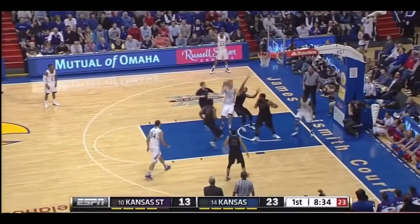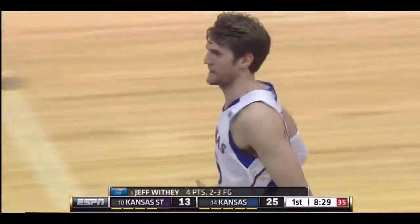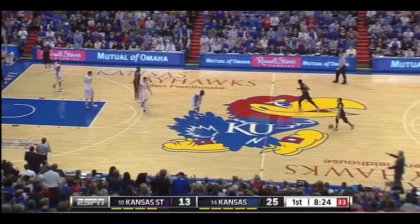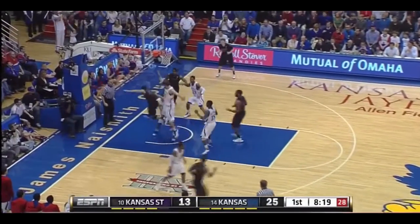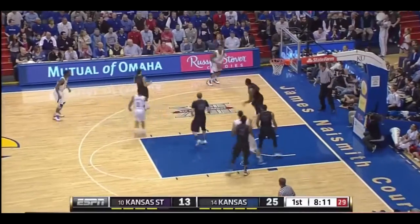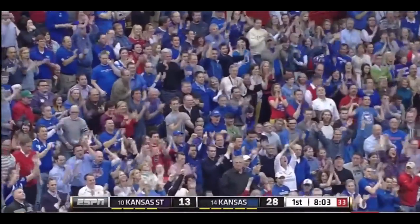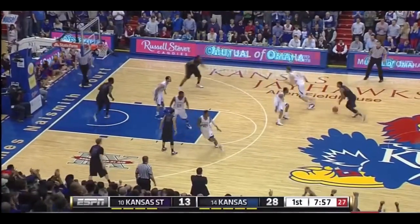Back cut. Withy finishes. Rodriguez attacks the paint, turns it over, got in deep on Withy. Tharp kicks to the other side to an open McLemore. A 3-ball. 28-13. 10 for McLemore. And Tharp is making all the difference in the world as he quarterbacks the Jayhawk offense here tonight.